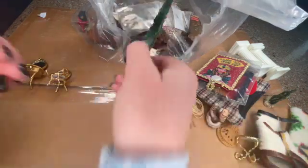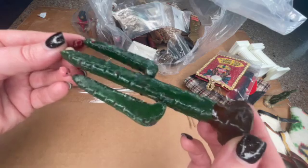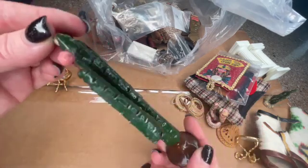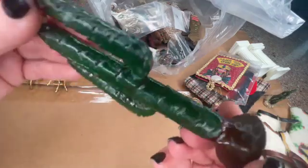This is pretty nice. You know, I actually have another one of these, I think, already in the eBay store. So this is probably its counterpart right here. And it's got the cactus flowers at the top also.